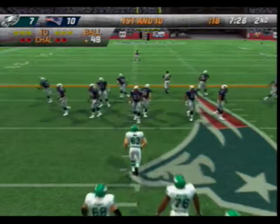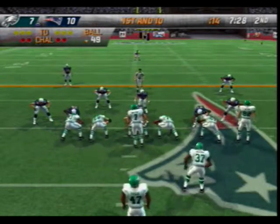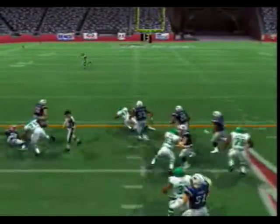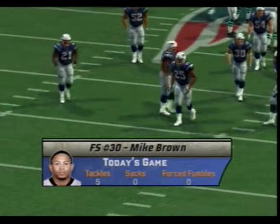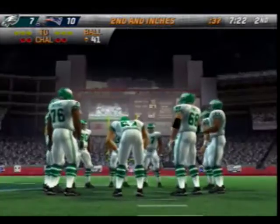Ball right around midfield. Ball on the 49-yard line. Hands it off. Mike Brown makes his fifth stop of the game on that play. When your offensive line is getting a good push up front, it's a lot easier to pick up yardage on the ground.